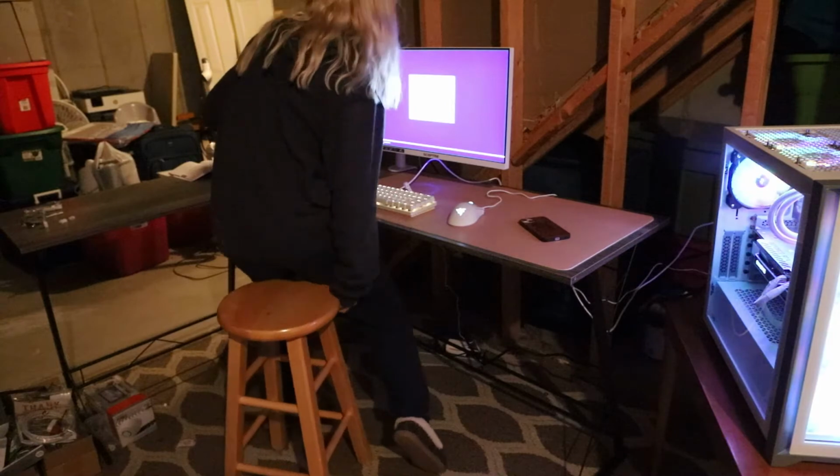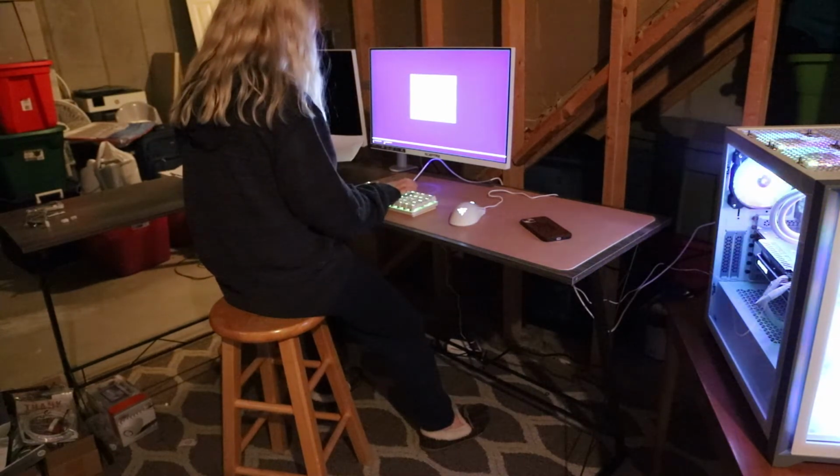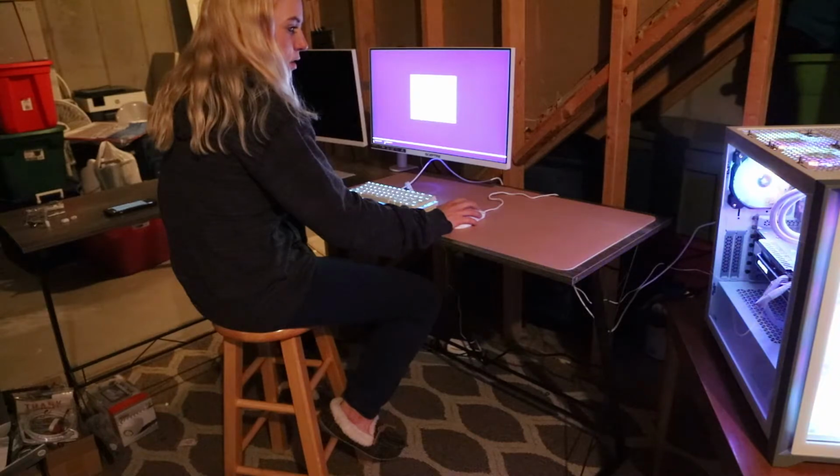So right here I am just getting Windows downloaded. I'm getting all the drivers downloaded that I needed, which there were quite a few. This process took a little bit. And here you'll notice me just staring at my computer for a good 10 seconds. Obviously, I am completely mesmerized by my own work.